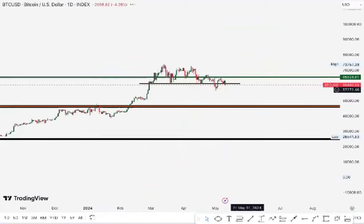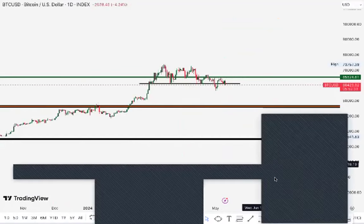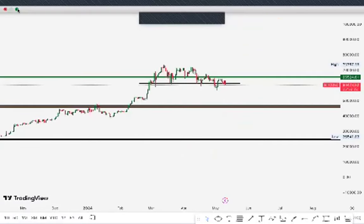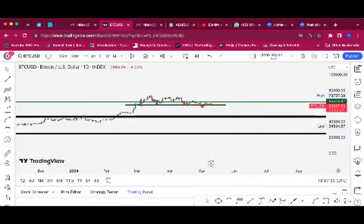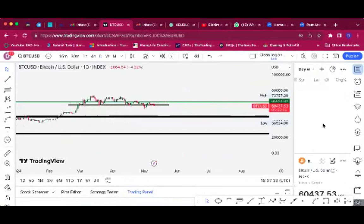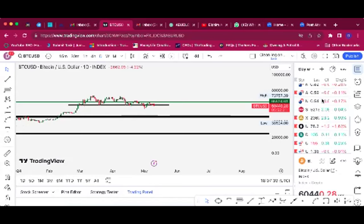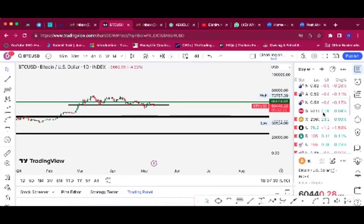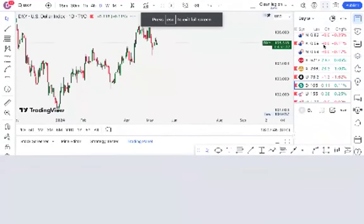So let's talk the dollar index now. For the dollar index, I have been bullish. You guys have seen my previous videos, have been highlighting the DXY to the upside for a while now. And I think recently, due to the Fed's decision to hold rates where they are, it has weakened the dollar a bit, and then obviously following the weak NFP.